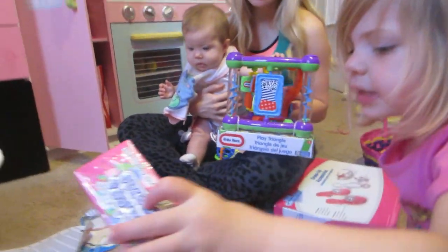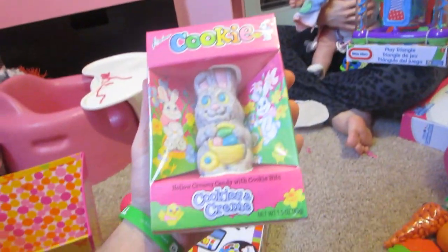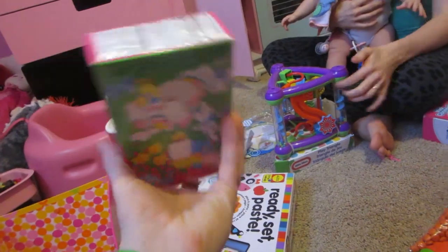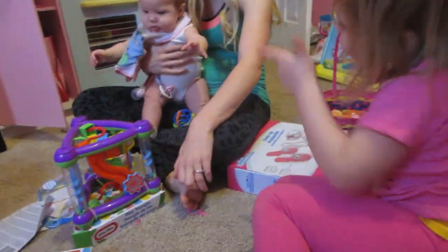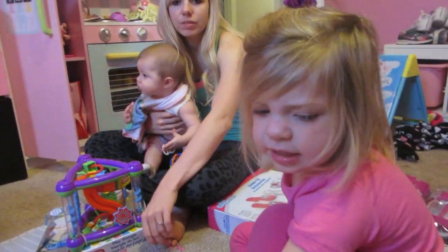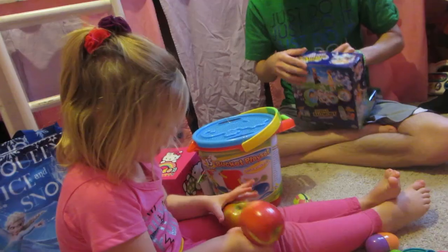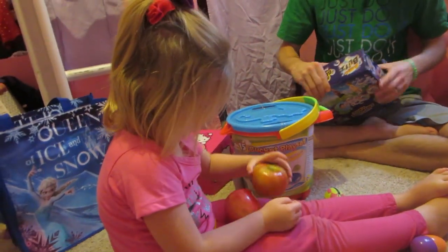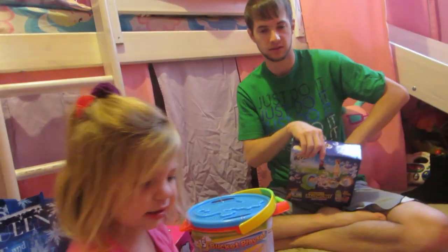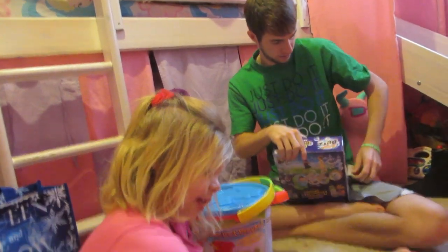You open this, Dad. What is that? Cookies and cream. I want that one. I'll take cookies and cream over chocolate any day. Share with me. I want to get the bubbles out. I do too. Let's do it right now. Perfect. Daddy, you want me to cut up the apple for you? Has she had breakfast? Yes. Yeah, you can cut it.